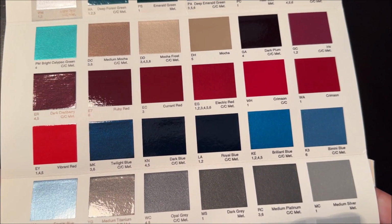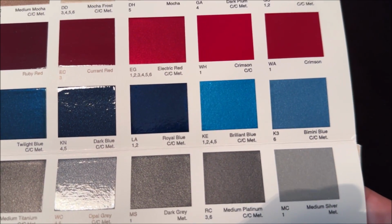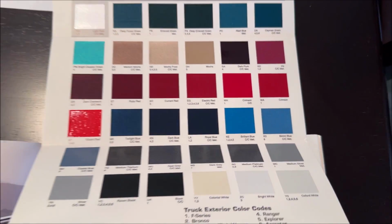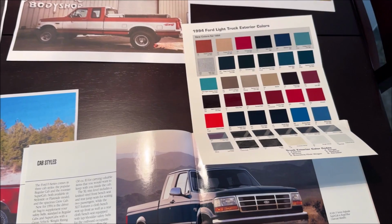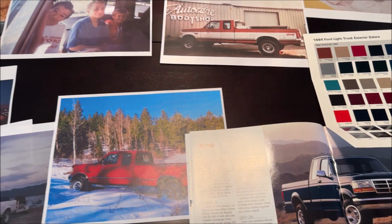So the truck that's coming this week is going to be two-tone royal blue and brilliant blue. You can see those two colors right there in the center. And it's such a cool combination. It stood out to me when I saw it online, and I really was kind of drawn to it.